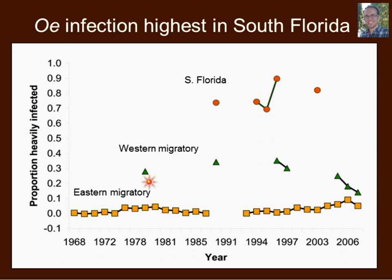But what's most interesting to me is this population in South Florida. They aren't considered to be part of the eastern migratory population because these monarchs, as far as we know, do not migrate to Mexico. There's milkweed that is plentiful year-round, and so their offspring have a food source, and it doesn't freeze.